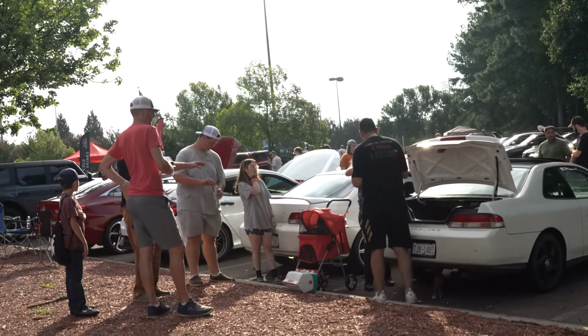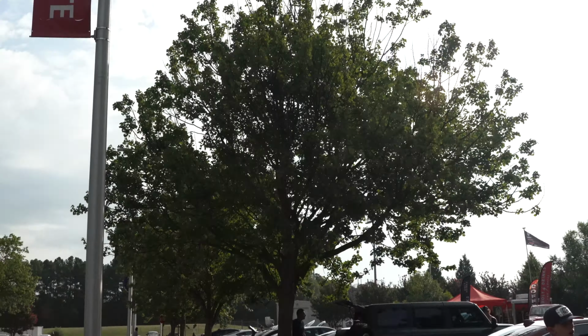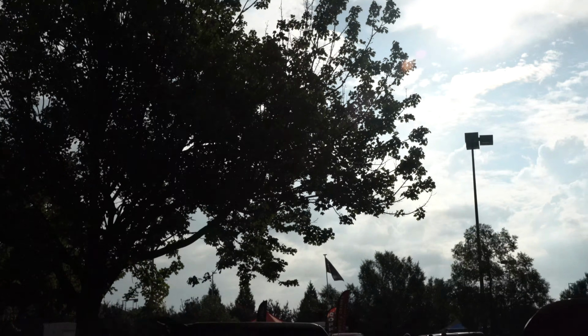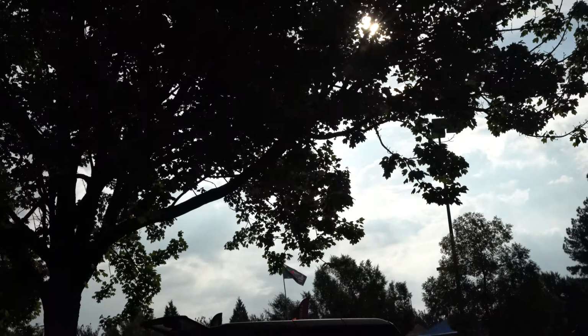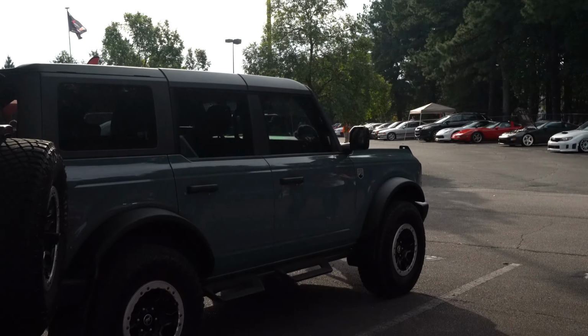So, not one that we've gone live with before. Here you go, Logan, and you over the rig. Not a bad turnout today. It's a new car meet for us, but we're gonna get to show you guys some of the cars that came out here today. Gonna do a walk around on this Bronco here for you guys.